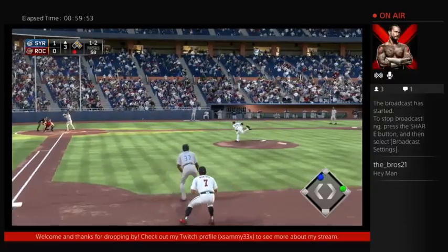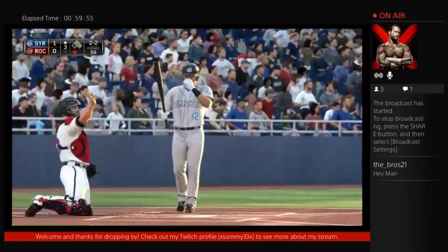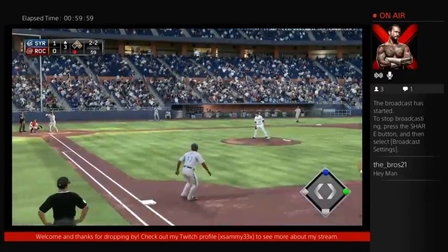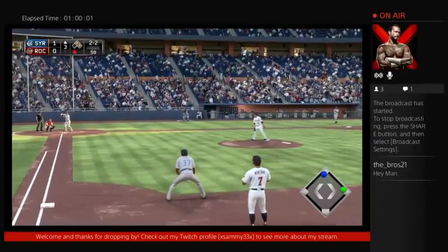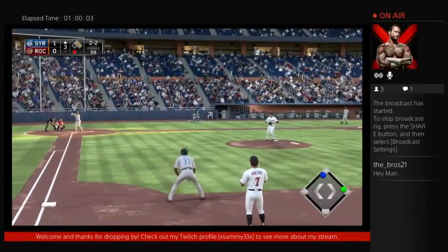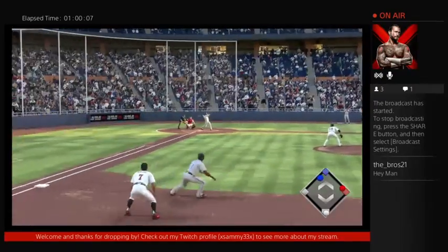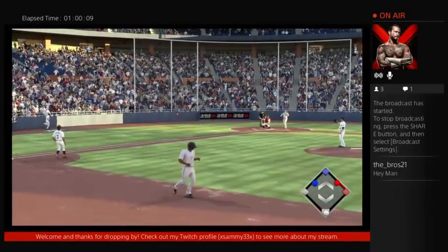Here comes a 1-2. Tried to shoot the corner and he missed it. 2-2. Where do you go from here? I think he's set up for something off speed. Below his knees, he won't come within a foot of him. Here comes a 2-2. And he just manages to stay alive here as he fights this one off.